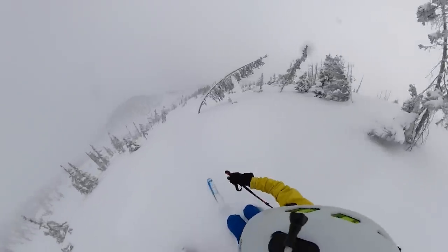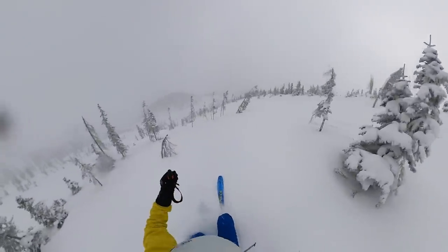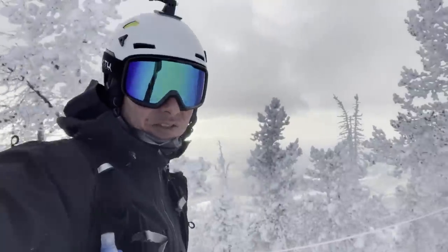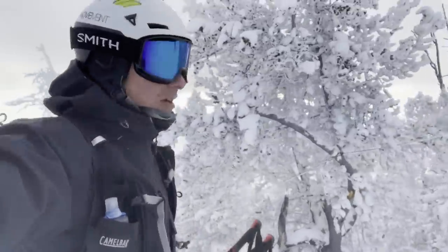I don't have the Insta 360 or the GoPro working, so little harder to film with the iPhone out here. Take your gloves off and it's so cold. It is a beautiful look. I feel very fortunate.